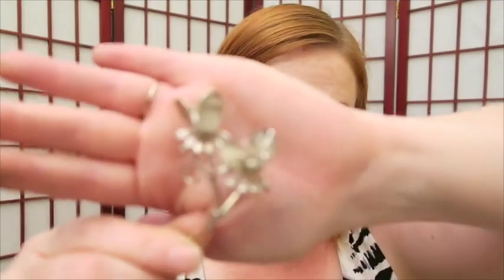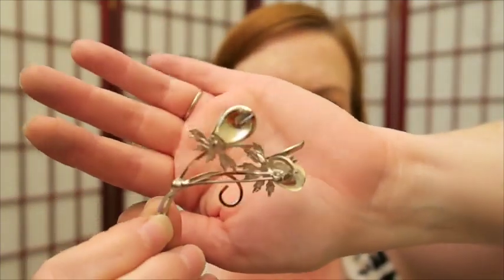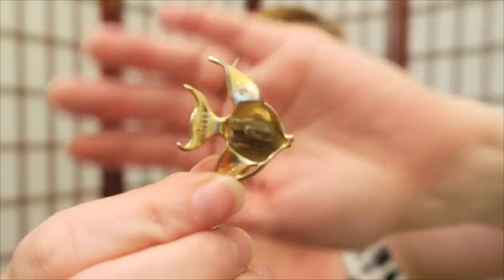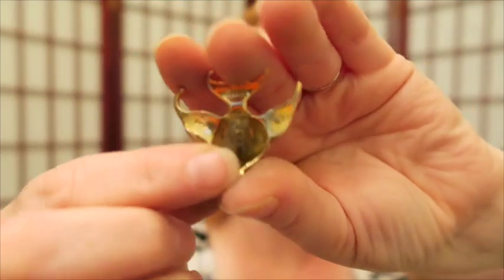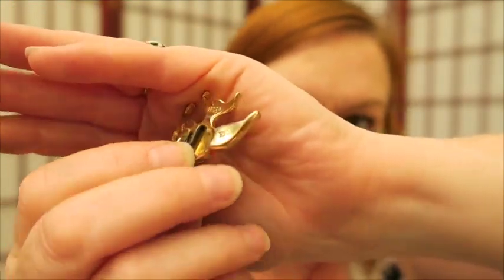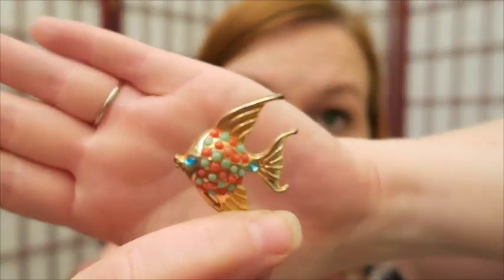And then here's another cool pin. Just a silver brooch with some flowers. I don't see a maker's mark on it. Okay, here's an interesting little fish. This little fish looks like just a thing, right? But then if you flip him, it has this weird clasp and some markings. Let me see if I can get you to see those. What do you suppose is this little fish's story? I got nothing. Anybody? Anybody?